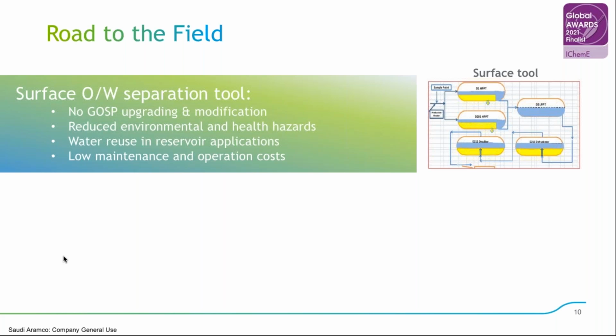And not only that, this tool can also be used as a filterless purification tool to remove any small solids and oil particulates from the produced water. This is in order for it to be reinjected into disposal wells without any formation damage.